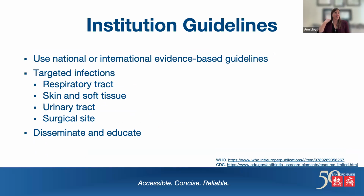I do want to highlight institution guidelines because this is such a key component. It's mentioned in the Antimicrobial Stewardship Guidelines from the Infectious Diseases Society of America, and it's mentioned in our core elements. You can use national or even international evidence-based guidelines if you don't have local guidelines. The key is to get some kind of guideline going at your facility. You might consider targeting one of the infections listed here on the slide. These are common infections that we see in hospitalized patients, regardless of where in the world you live. And then the key, again, is to disseminate those guidelines and provide education around those guidelines and even evaluate whether people are adhering to those guidelines.